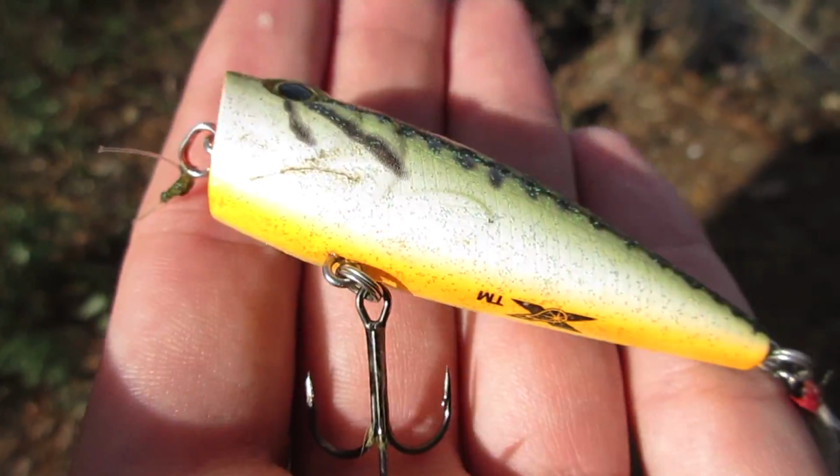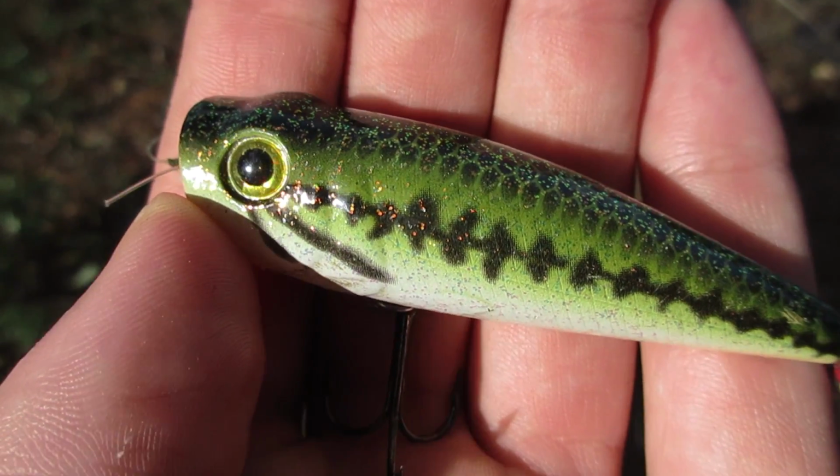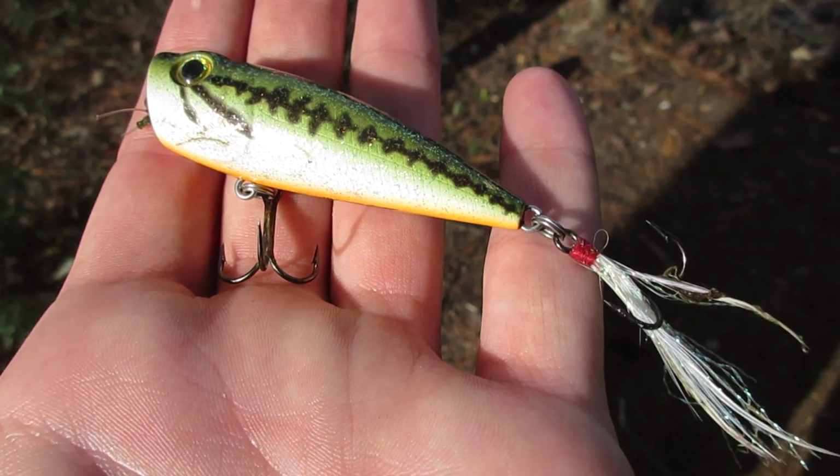Thank you. Appreciate that. So this is a popper that Nick was using there. It's an H2O Express brand, courtesy of Academy Sports and Outdoors.